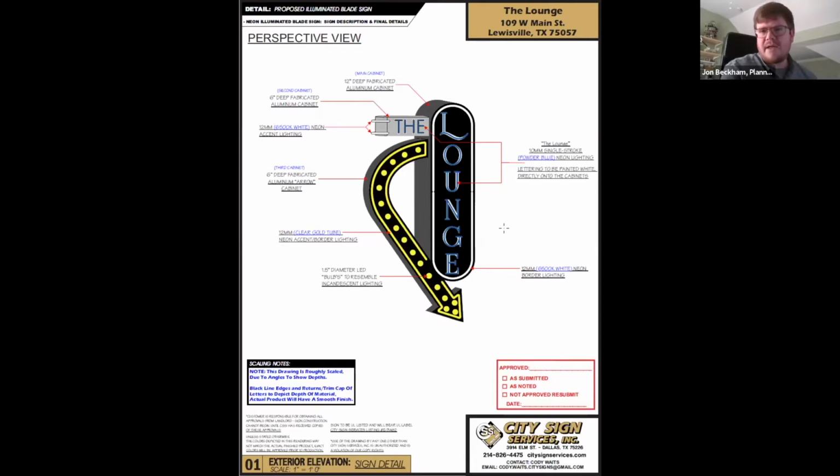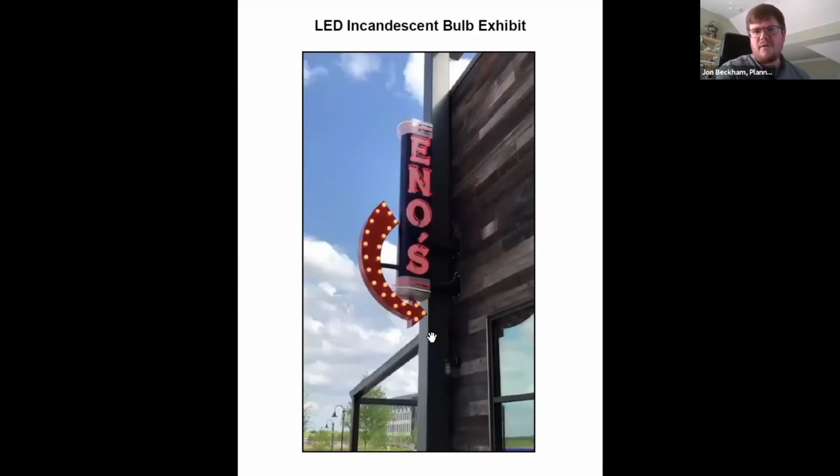The applicant did provide an example of what these will look like. It's proposed to be a warmer bulb than what you would typically think of for LED lights. An example of where these lights are present in Old Town right now is the We Plus You sign, which has this type of bulb as well, but they would require a modification approved by the committee.